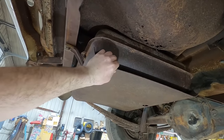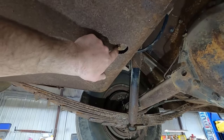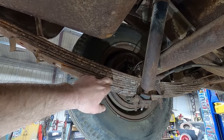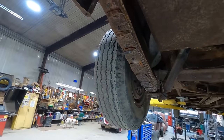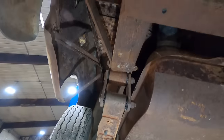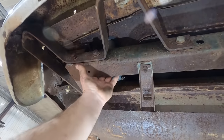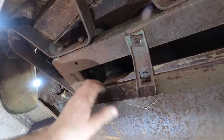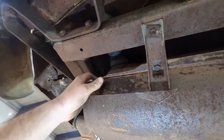Look at this skid plate. It's got like a 10 gauge skid plate with a drain hole, stack of leaves. 1, 2, 3, 4, 5, 6, 7, 8, 9 two-inch wide leaves. The whole frame is boxed. Well, back here it's boxed, so we'll get to the front, but I'm guessing it's boxed up there. I'll have to figure out what that fuel tank is. Comment down below if you know what it is, in case we gotta buy a replacement, which I hope we don't.